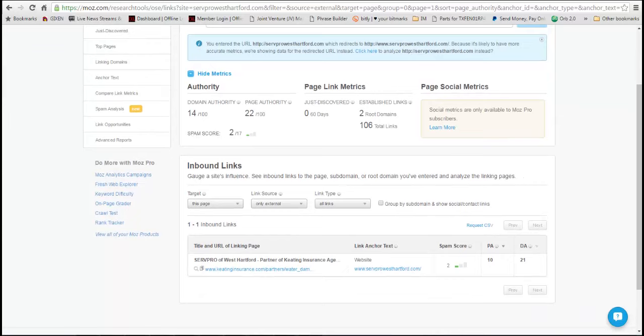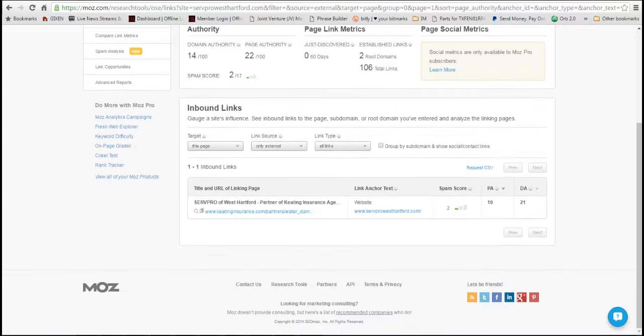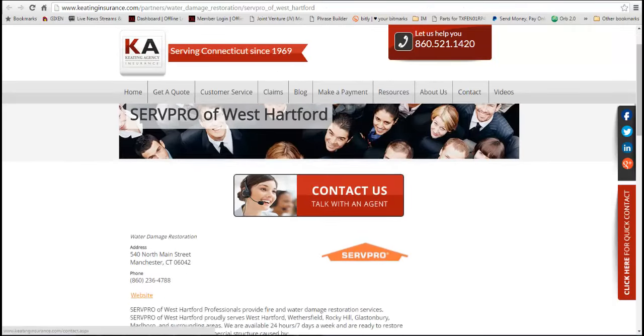So this page authority and domain authority, that's a score that Moz gives to a website, and that's based on how much content the website has, how many links it has going back to it. And right here, it doesn't look like there's many going to it according to Moz. It found one link, and it's from Keating Insurance. So we can go and look at that, and see right here.